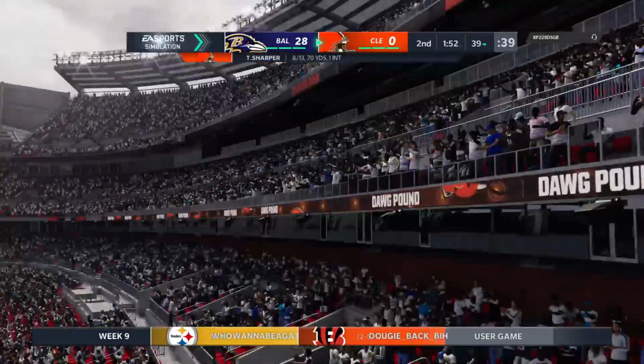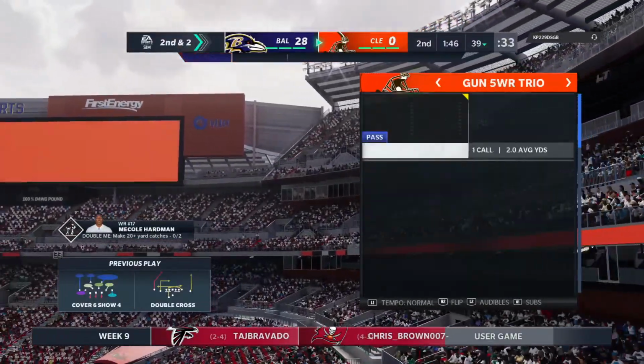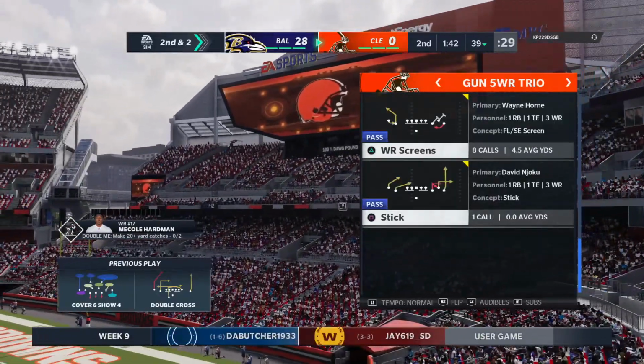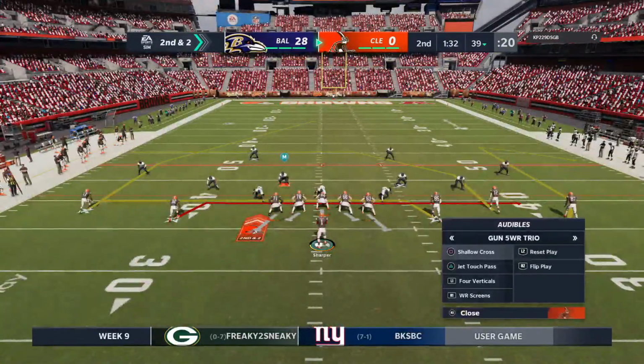And the result here, a pickup of 8. Leaves him with 2 to go on 2nd down. A good pickup there. 8 yards on the first down completion. 2nd and 2 at the 39-yard line. Facing a 2nd and 2 after that last catch, good for 8 yards.